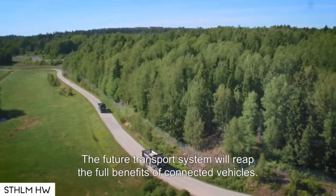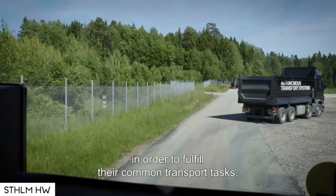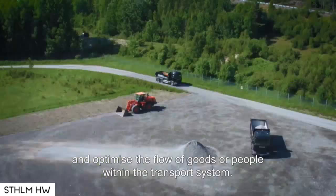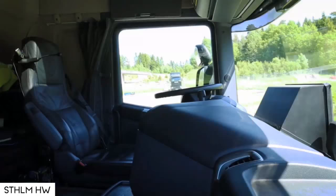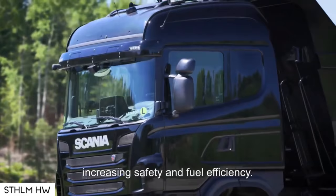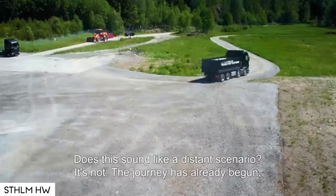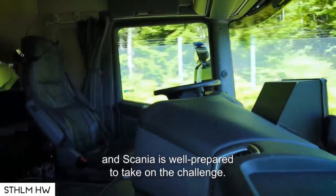The future transport system will reap the full benefit of connected vehicles. Vehicles will need to adapt their behavior to each other in order to fulfill their common transport tasks and optimize the flow of goods or people within the transport system. In many situations, the vehicles will be driven autonomously, increasing safety and fuel efficiency. Does this sound like a distant scenario? It's not. The journey has already begun, and Scania is well prepared to take on the challenge.